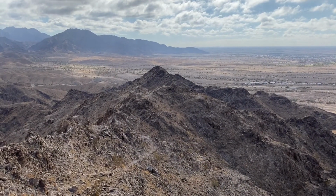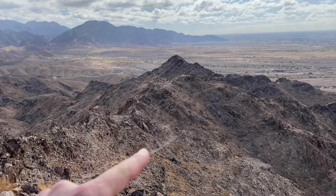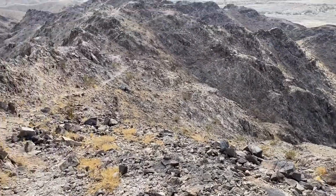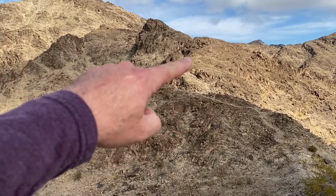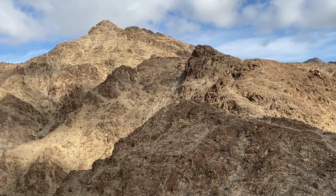All right, so after you get to the first flag, the trail is a relatively easy walk along a pretty defined trail. There are a few cairns along the way to let you know you're going in the right direction. And we're going to be continuing to head up the trail here, up to the ridge. That is a false summit. The summit with the flag is behind that.